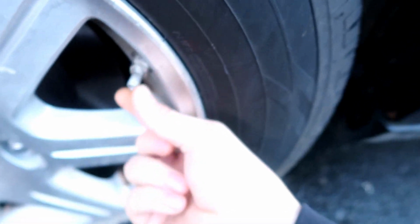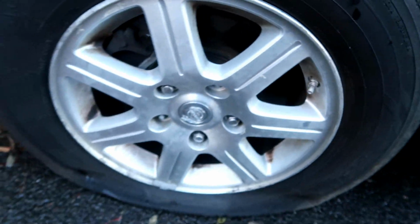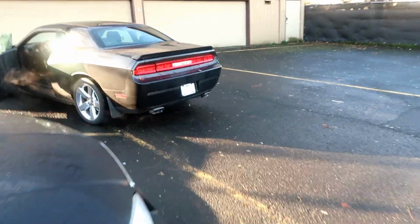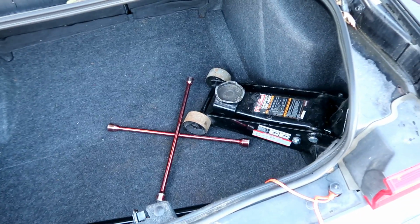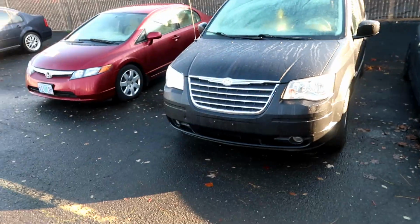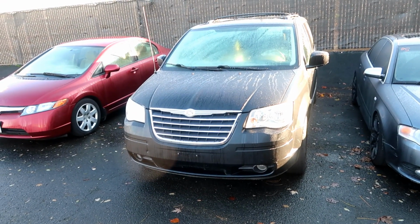And then I broke this part right here. But you see how it's all already like fragile and whatnot. Basically, this tire let all the air out. So it's another project. So I'm using the Challenger, and I have a jack inside here. We're gonna try to lift up this minivan, take the tire off, and get this taken care of, because minivan is pretty much ready to rock and roll and go to a new home.